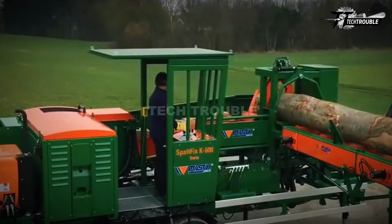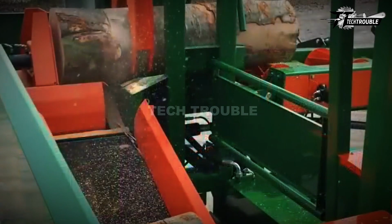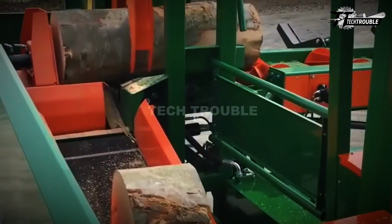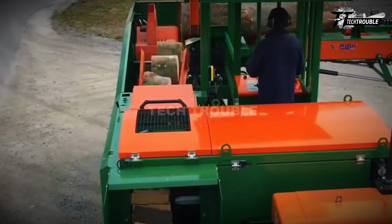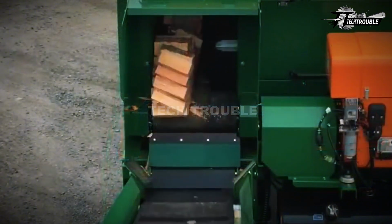The Posch Spaltfix K600 Vario is a true firewood beast. From log loading to conveyor finish, it cuts, splits, and ejects with ruthless efficiency. Massive trunks are transformed into clean firewood in seconds. No delays, no downtime. Built for high-output operations, it turns raw timber into sellable fuel fast. Whether in the yard or on site, this powerhouse turns tree trunks into pure profit.